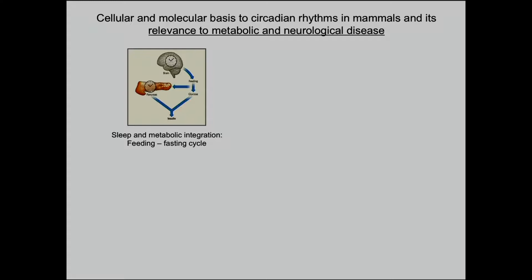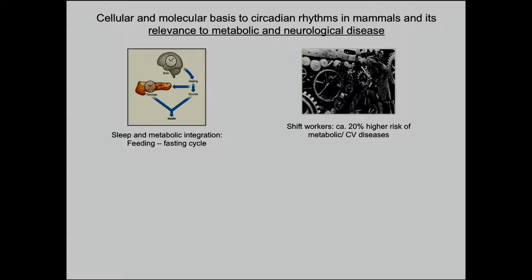So if timing of metabolism in relation to the feeding-fasting cycle, which is a consequence of the sleep-wake cycle, is important, then it's not surprising to learn that, for example, shift workers, where this timing mechanism will be disturbed, are at much greater risk of metabolic and cardiovascular diseases.